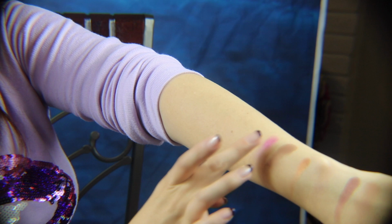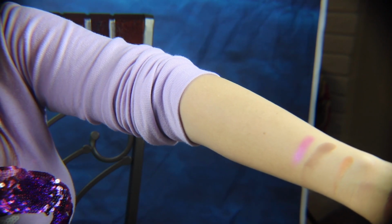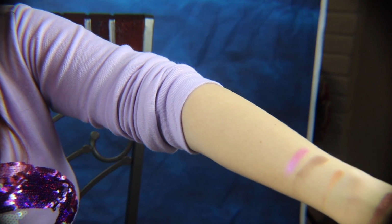That wasn't a good swatch. Hold on. It really is a beautiful color. Look at that. Look at that. The next color, this color I do not like. I'm gonna tell you that right now. I do not like it.